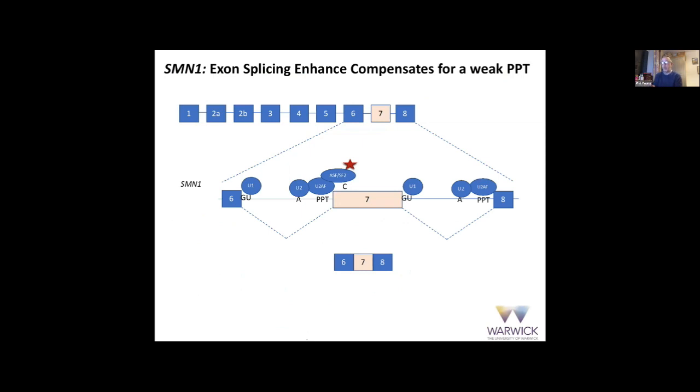is this C to T transition within exon 7. So when there's a C present, which is SMN1, the C forms something called an exon splicing enhancer. If you look at the diagram, U1 binds to the intron 6, so the start of the intron, to tell the splicing machinery that this is an intron that needs to be removed. You have a really weak polypyrimidine tract at the end of that intron, which means U2AF binds very transiently. However, because you have the C in exon 7, you form a splicing enhancer that recruits another splicing factor.